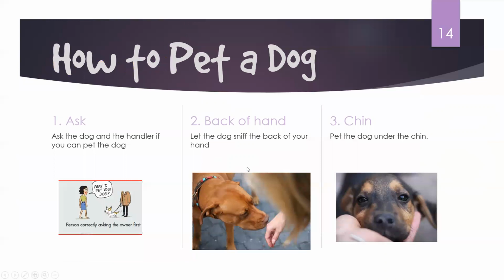And how to pet a dog is that you're always going to want to ask the handler if you can pet the dog. You also reserve the right to, if you're walking and someone is approaching and you know you have a scared, shy dog that may not like to be petted, you can say no. And if they're still persistent, you can also turn around and walk away.